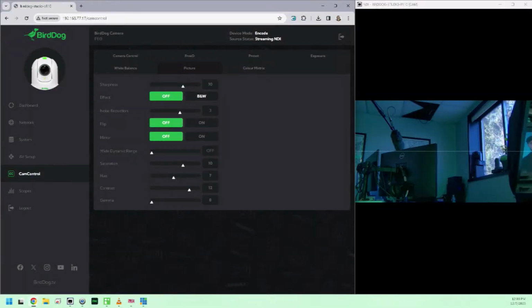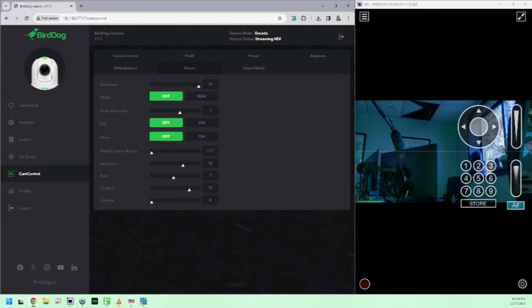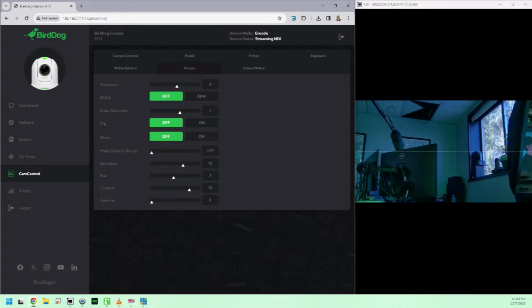Okay, the next tab is more of the fine details of the actual picture itself. So we're going to go over to the picture tab, and we're going to talk about sharpness. Now, never operate a camera in its extremes if you can help it. If I turn it all the way up to 15, this looks like what we would refer to as crunchy. It looks a little too sharp. I like to be somewhere in the middle, 8, 10, 7, somewhere in there. Have a look at the shot and see what you think, but don't go to the extremes.